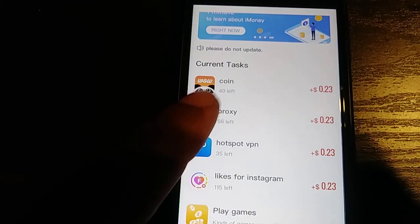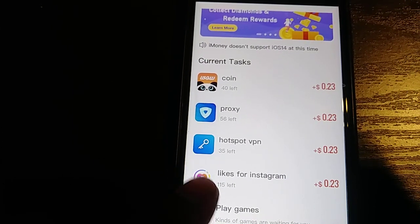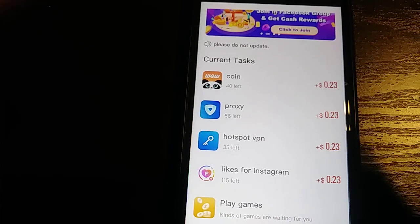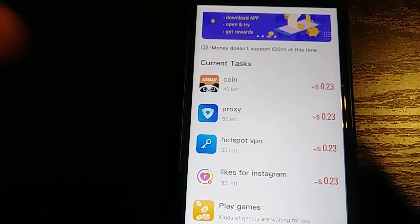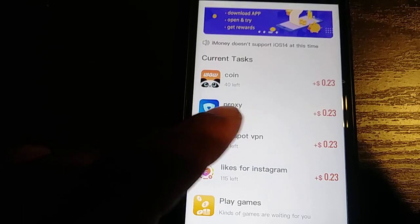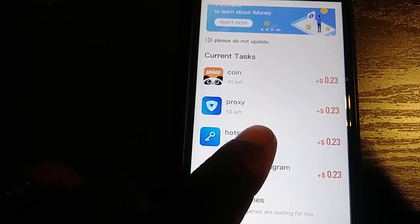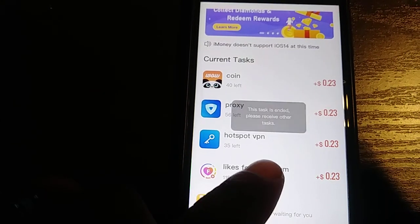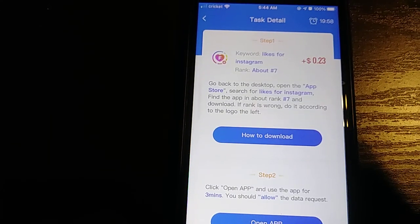Now you see here 40 left, 56 left, 35 left, 115 left. That's how many downloads are currently available. So when the amount is low, I try to do those first. So right here, this hotspot VN, and click on this, and that task has actually ended. And click on this Instagram right here.